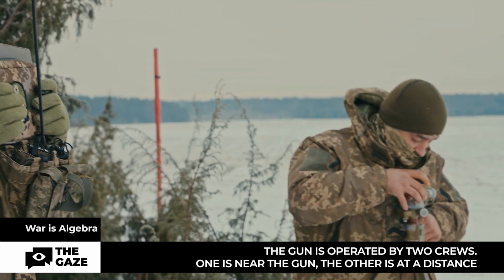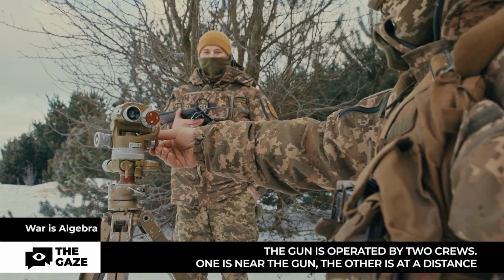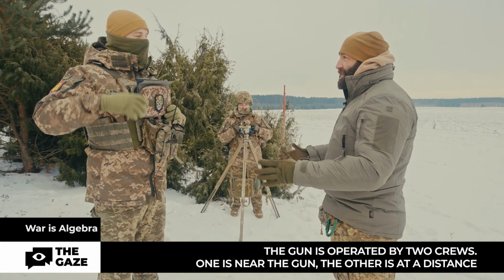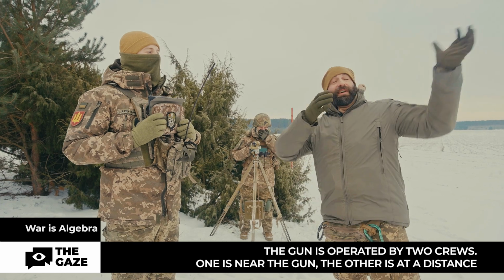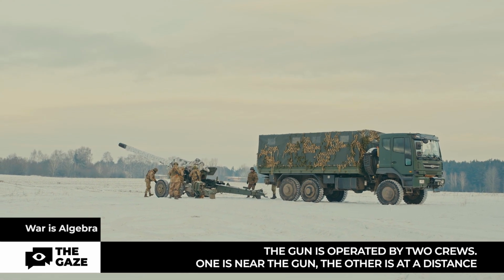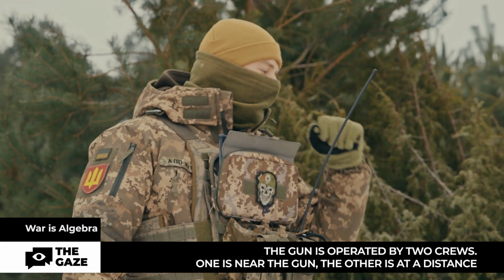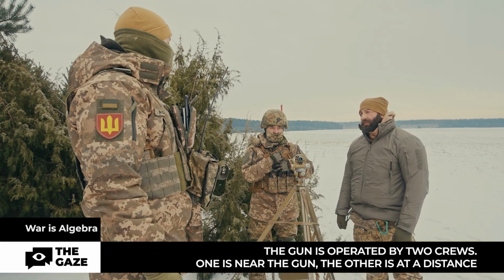In addition to the main crew, there is also a group that works remotely, which includes a communication operator, a topographic surveyor, a gunner. This interesting device. So, this is the most interesting crew, without which this big stuff doesn't work. So, first of all, tell us for civilians, what is this? This is a periscopic artillery compass. It has a magnetic arrow, and it gives us directional angles, magnetic azimuth.